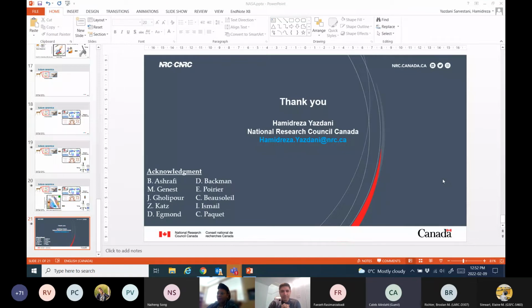Okay, and then the other question from the chat asks, what about the influence of the adhesive in the stiffness and also the strength of the material? Do you test different ways of bonding the layers and evaluate the influence?